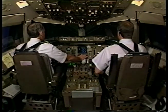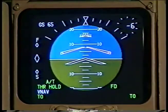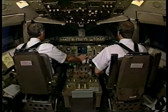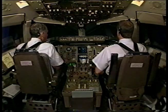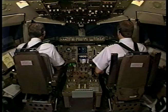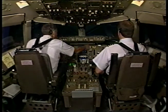The pilot not flying calls 80 knots, throttle hold. This will be confirmed on the ADI. Checks. 100, and each successive 20 knot increment is called. At 3 to 5 knots prior to rotate, V1, VR, the pilot not flying calls rotate, 15 degrees. Positive rate. Gear up.